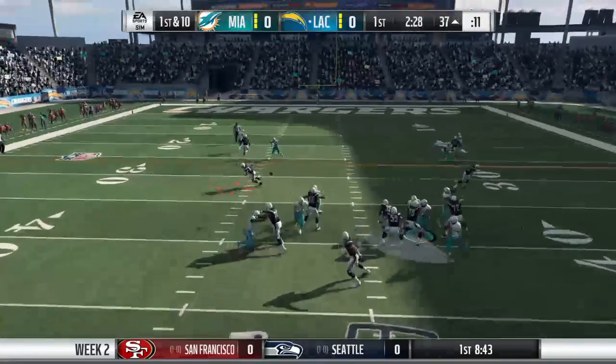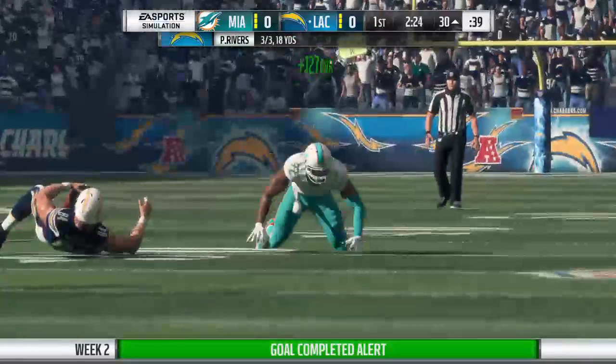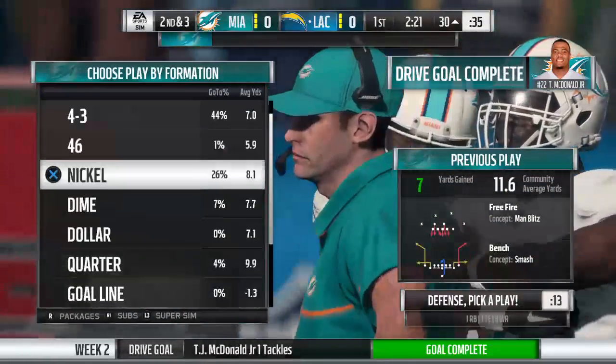A lot of teams against good pass rushing teams, they want to run the screen 10 to 12 times in a game. And he works it to the 30-yard line here, right at the 30. 7 yards, the pickup on the pitch and catch.